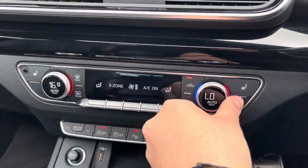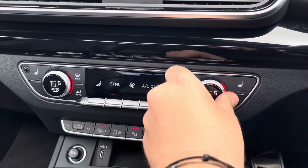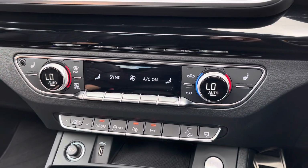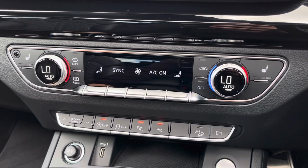Using the dual zone climate control, both driver and passenger can be at different temperatures or synchronised if you're in the car on your own, and both front seats have 3 levels of heat to them, which is perfect for those cold winter mornings.